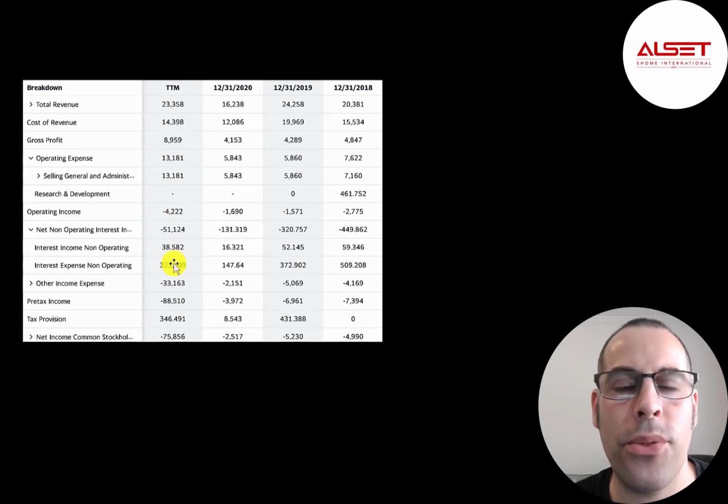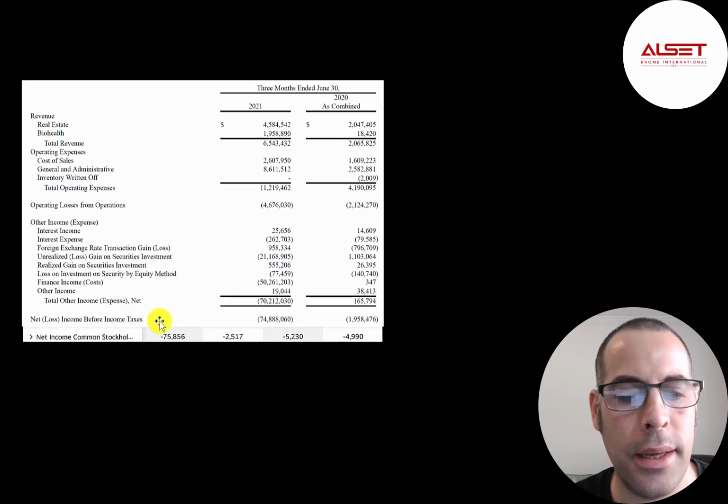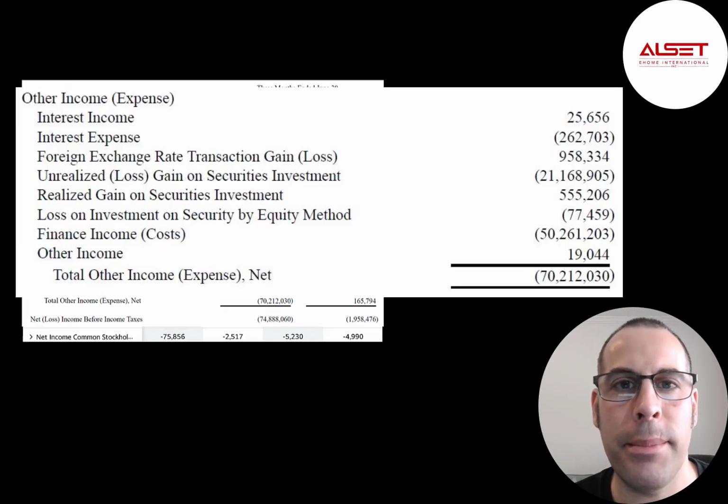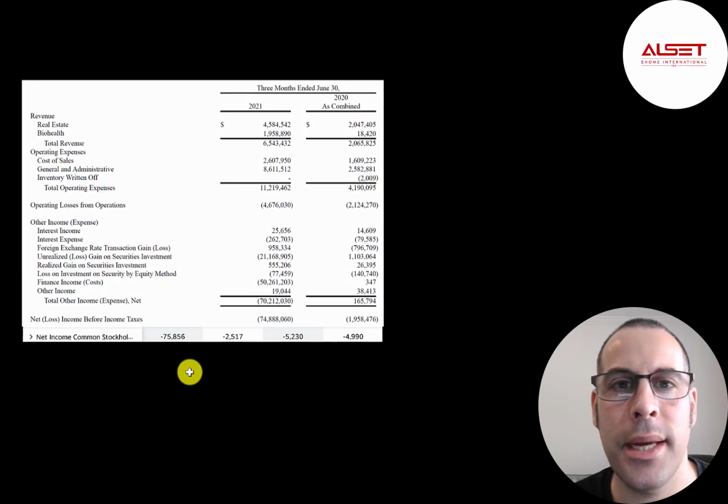They pay $323,000 of interest on their debt in the trailing 12 months, and they do have a big negative net income in the trailing 12 months. And that negative $76 million is mainly due to the second quarter of 2021. They had a lot of items in other income and expenses. They had a $50 million financing cost and a $21 million unrealized loss on some securities. And these items don't affect cash flow, so you'll see in a statement of cash flows, they didn't lose nearly close to $76 million of cash.